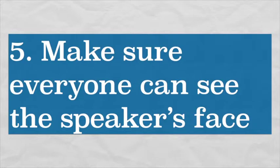Number 5, make sure everyone can see the speaker's face. Sight lines are incredibly important when you're setting up a room for a function. In the last few years, all the great comedy clubs have started going to extraordinary lengths to make sure the audience can see the performer's face. Ramped seating, no columns holding up the room, even huge screens for larger theatre gigs. And there are sound scientific reasons why.